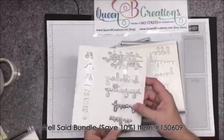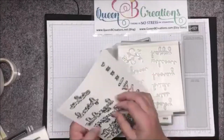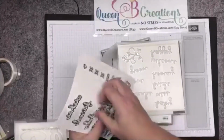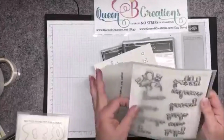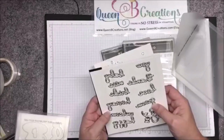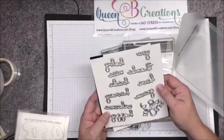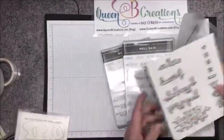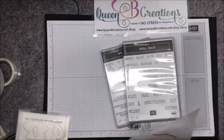These will say things like friend, wishes. It's kind of hard to read backwards. Beautiful. Is that birthday? Yeah, birthday. Sympathy. Lovely, miss you, thanks, love, grow, welcome, friend, happy. Just lots of great things. You can intermix them and coordinate, and you could just have umpteen million ideas that will come out of just this one.